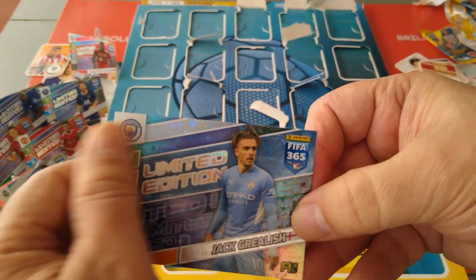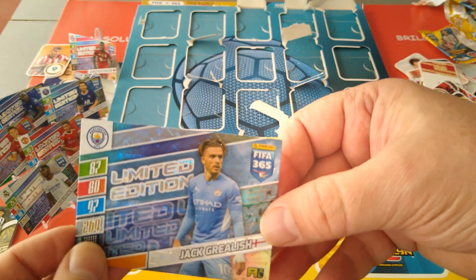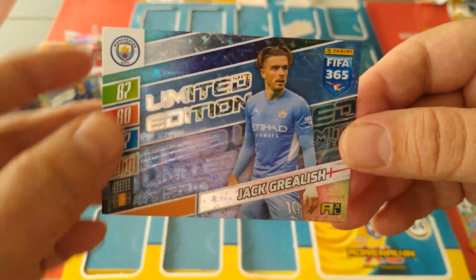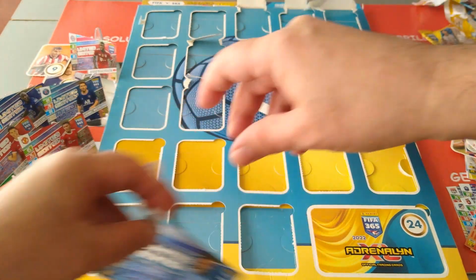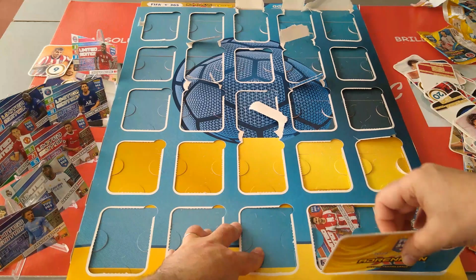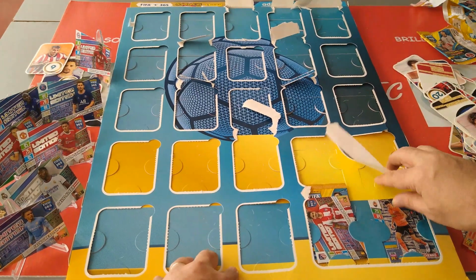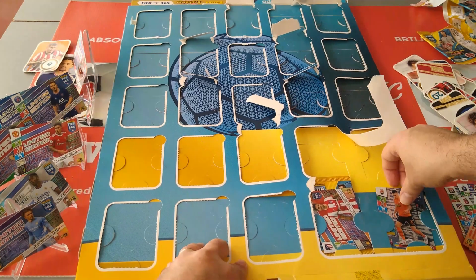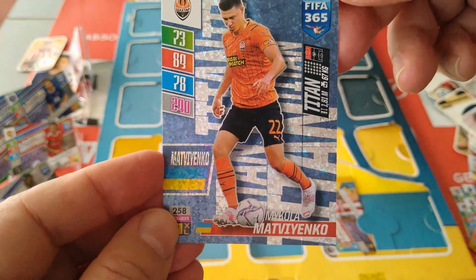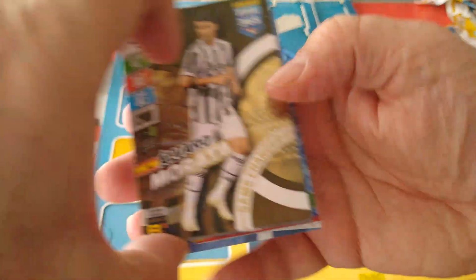Number 23. Jack Grealish. Here we go. For Man City. 24. Two cards to finish off the collection and an extra packet. Matvienko, a Titan. Shakhtar Donetsk.